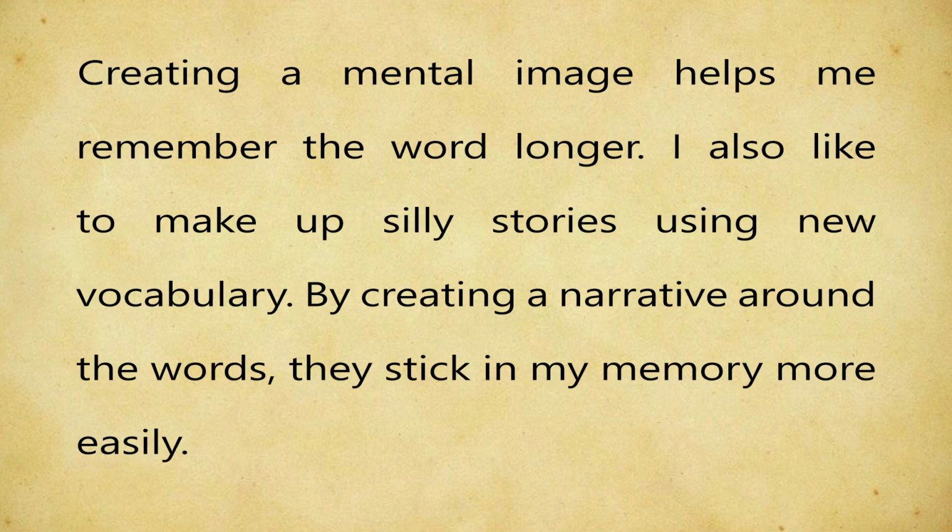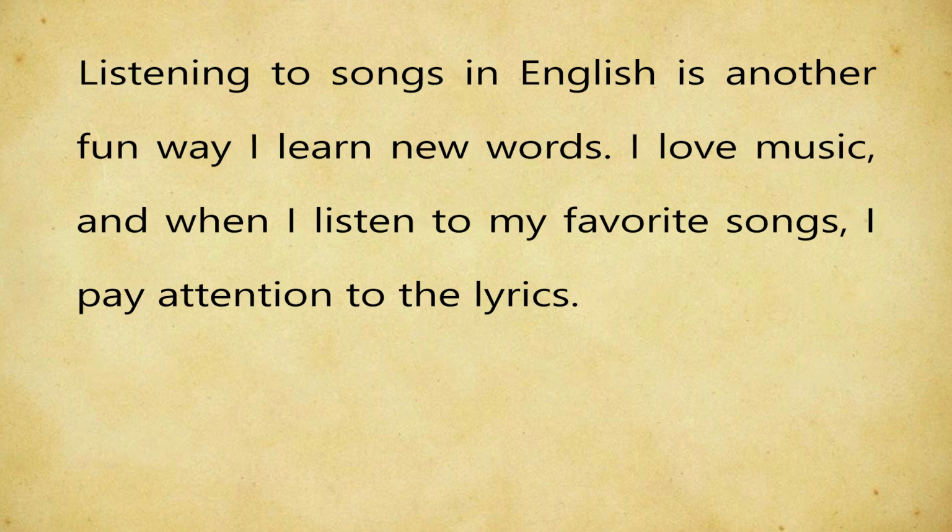I also like to make up silly stories using new vocabulary. By creating a narrative around the words, they stick in my memory more easily.